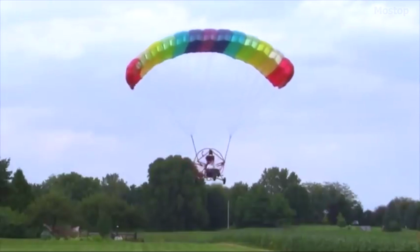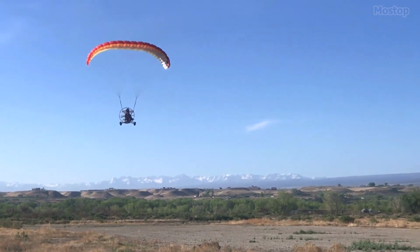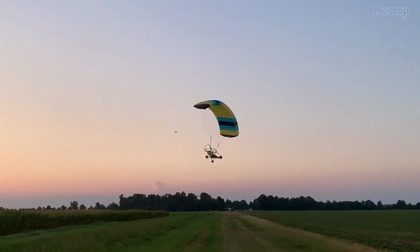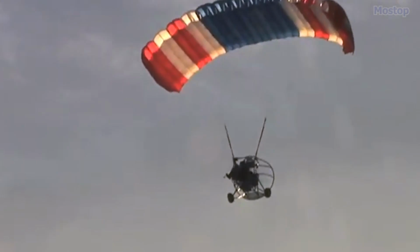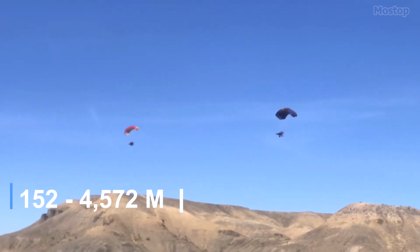During flight, due to the design of the parafoil, powered parachutes typically maintain a fixed airspeed, usually between 25 to 35 miles per hour, and they can operate safely at altitudes ranging from just a few feet above the ground for low-level maneuvers to over 10,000 feet, though typical operating heights are between 500 and 1,500 feet above ground level.